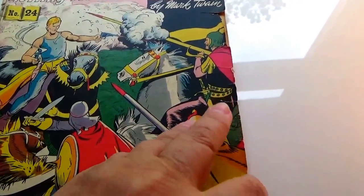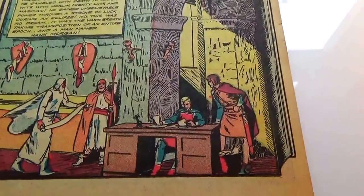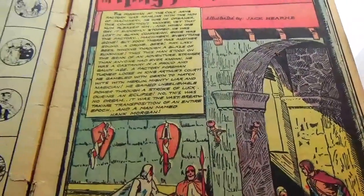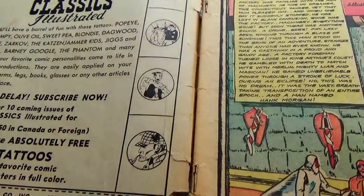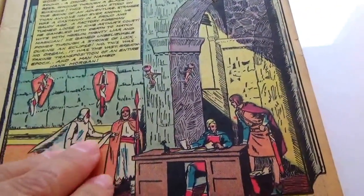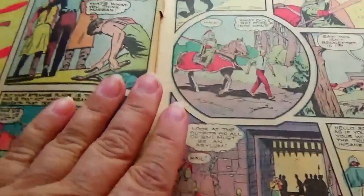Okay, it's a nice comic book. You can tell the age by looking at the pictures. And of course the age of the book itself. It was only 15 cents back then for a nice comic book like this.